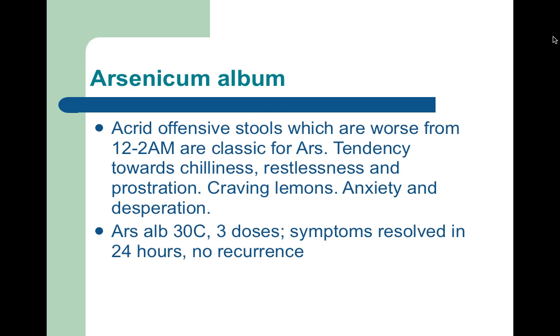So anyway, getting back to this arsenicum album case, burning is a characteristic feature. Anytime you hear burning pain, think of arsenicum album. In this case, there were two areas of burning, the acrid burning stools and the burning mouth ulcers. A chilly remedy, characteristic feature, 12 to 2 a.m. aggravation is classic for arsenicum and the anxiety. So clearly a very, very clear case of arsenicum album.